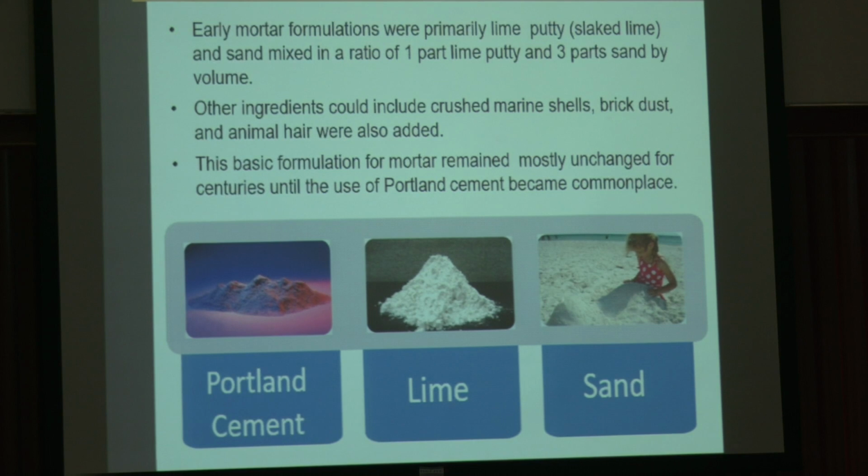But some of the aggregates that were involved with historic masonry, so you had lime and sand. It could be lime and crushed seashells, or sometimes they would add in brick dust to give it a color like a red mortar. You can see that. And often that was just accumulated on the job site from cutting the bricks. You could use that. And then also sometimes animal hair was added. You see that more often in plaster formulations or old stuccos than you do really in mortars, but you do see it sometimes in mortar.